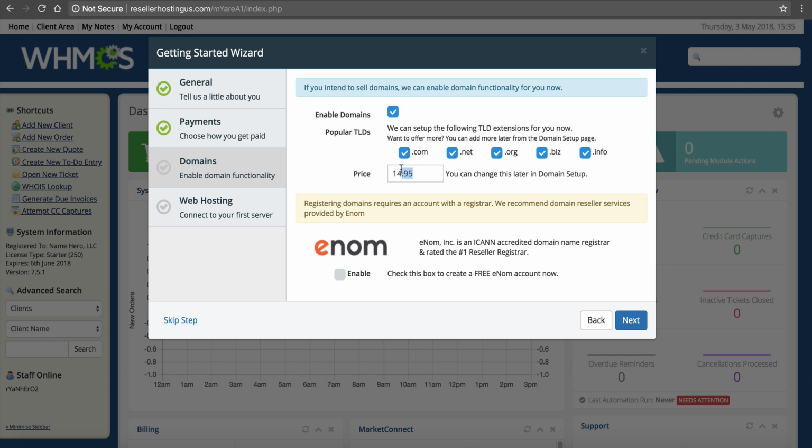And also, this is going to be your price per domain. You can change this later, but this is basically going to set up .com, .net, .org, .biz, .info for $14.95. And I'm going to show you how to set up your ResellerClub domain reseller account, then I'll show you the pricing inside of there, and then you can adjust this. We'll go through that in a second.